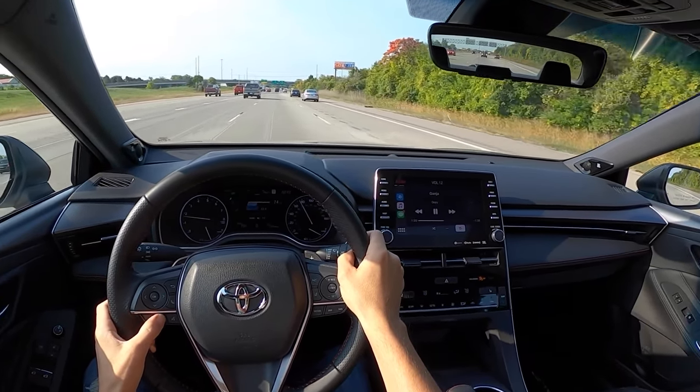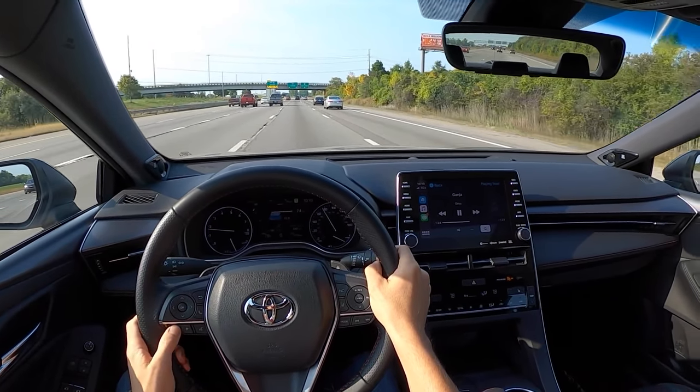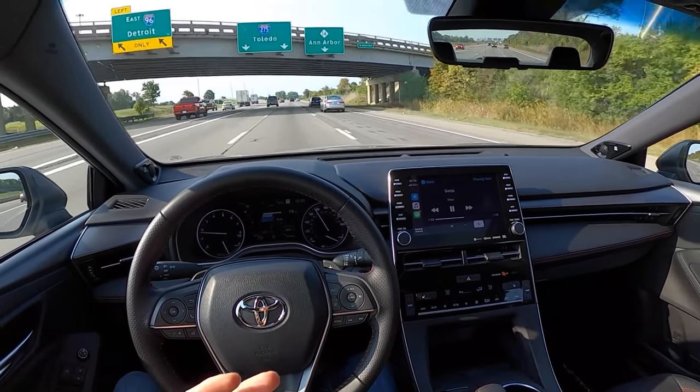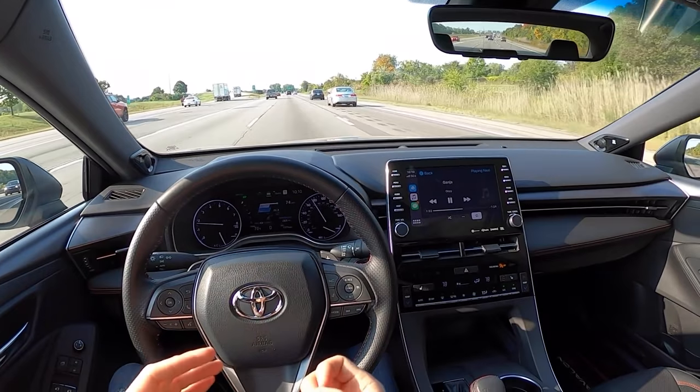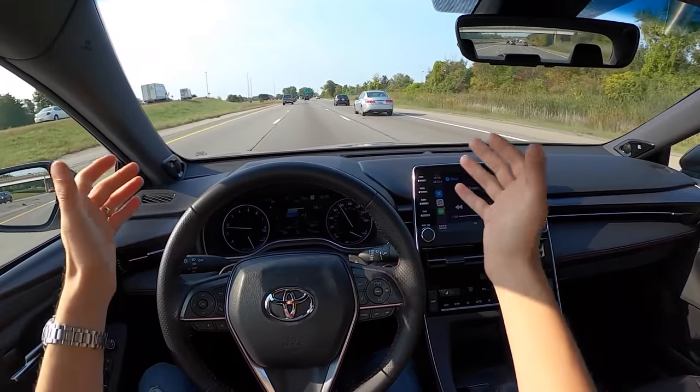Thoughts on this JBL? It's okay. It doesn't impress like some other JBLs have in the past. It feels a little bit more like a standard bass audio system than the high end. I believe it's like a $1,400 extra, maybe a little more. Again, Lexus ES, Mark Levinson.